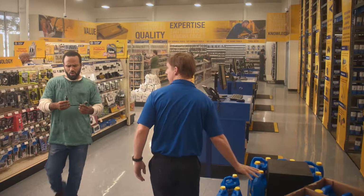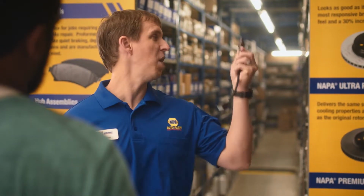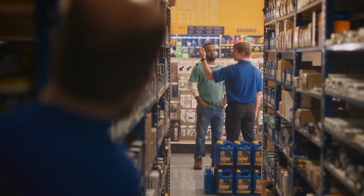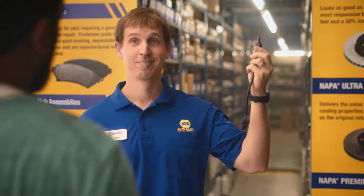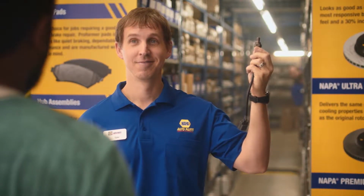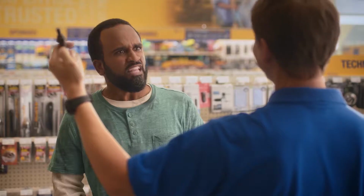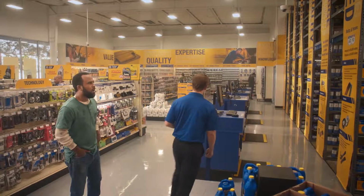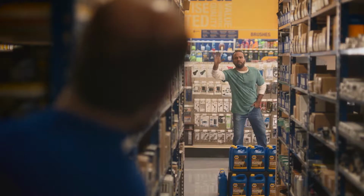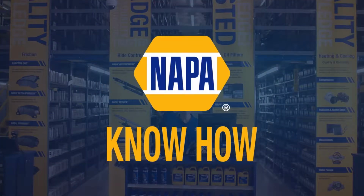Can I help you? Do you have a replacement for this oxygen sensor? Oh yeah, watch this. Hey Rick, what do you think? Zirconium dioxide, 5-wire. Yeah, we got that. That's part number 24302. What aisle? Third. Shelf? Second from the bottom. That's like a superpower. Like a strange and specific superpower. I heard that. Let me get that for you. Thank you, Rick. You're welcome. Quality parts. Helpful people. That's Napa know-how.